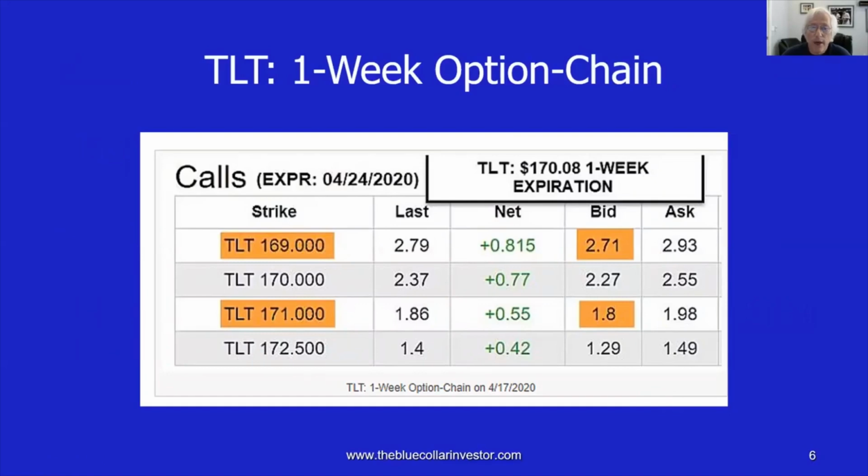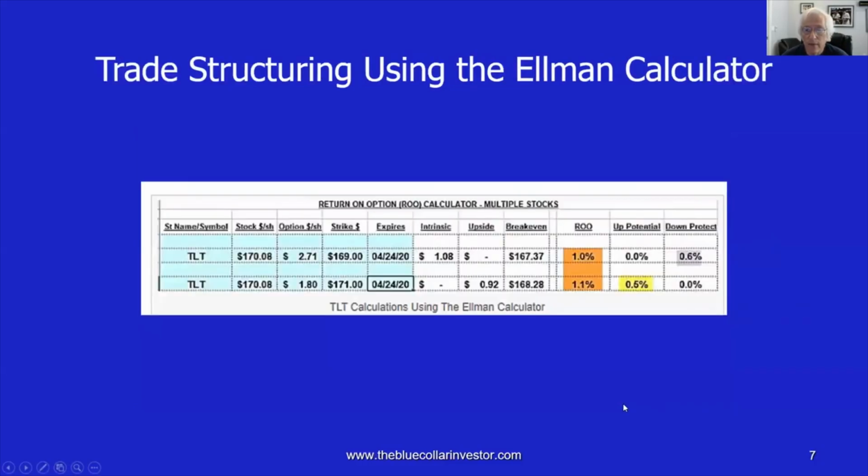Now, if we checked, which I did, the one-week option chain for TLT in April 2020 when it was trading at 170.08 with a one-week expiration, the in-the-money 169 strike generated a bid price of $2.71, and the out-of-the-money 171 strike generated a bid price of $1.80. So again, with the stock trading at 170.08, we're going to look at the 169 in the money and the 171 out of the money.